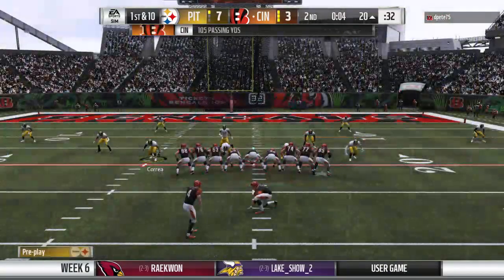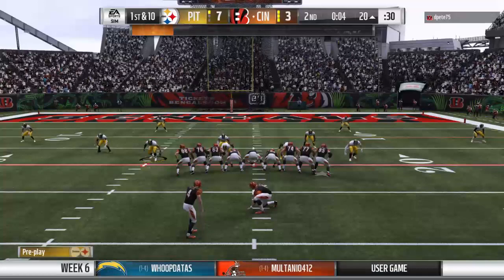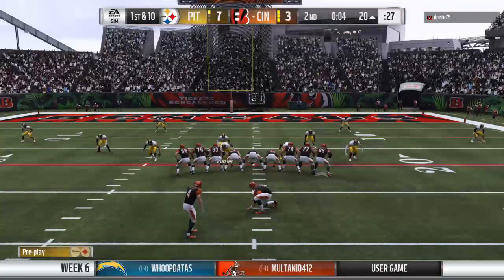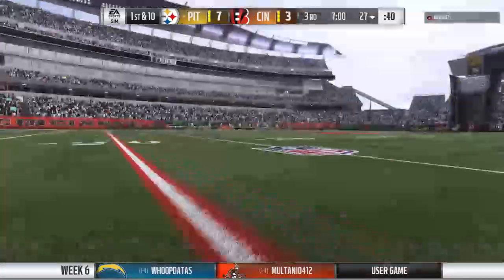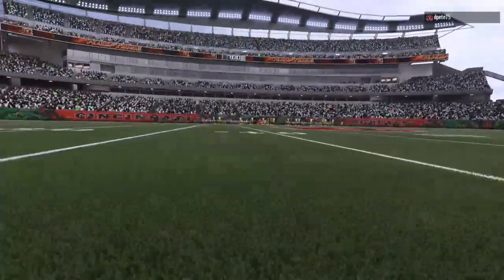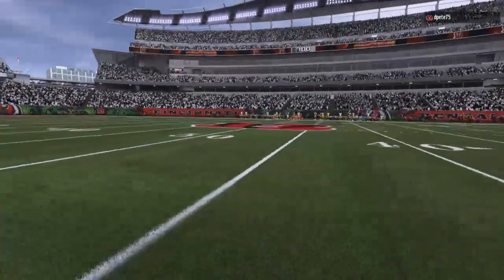So with 4 seconds to go in the half, here's the field goal unit onto the field. Right hash, 37-yard attempt. And this is going to be no good. He misses it off to the left. So we've reached halftime here in a 4-point game.